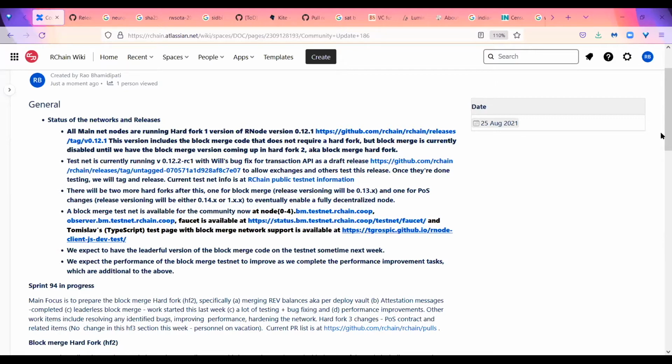The leaderful block merge is mostly complete. There is the merging of the rev balances work that's going on right now. Tomislav is working on it. Once he's done with that, we will be merging it all into the code base and testing. So hopefully sometime next week, we will have the leaderful version of the block merge on the testnet.